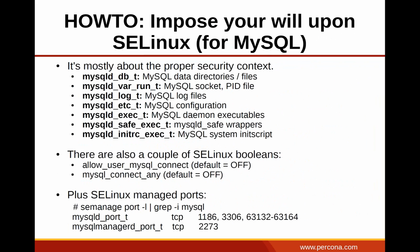And to do it, it's mostly about security context. There's a list of the available security contexts and the types of files that they apply to. And there's also a couple of SELinux booleans which, as far as I know, don't actually seem to do anything. At least in some testing that I was doing, these are both set to off, and you would think that, oh, well, this means that we don't allow any users to connect to MySQL. Well, that's actually not the case. This is set off, and you can connect to MySQL just fine.